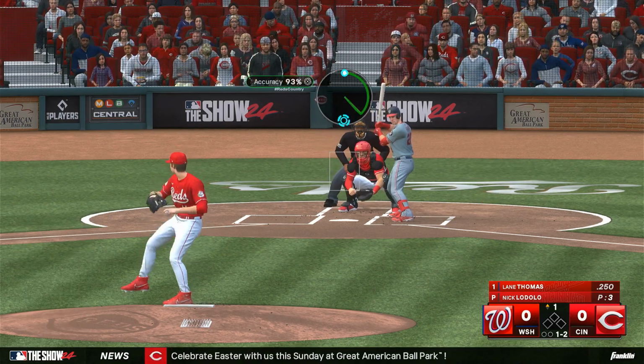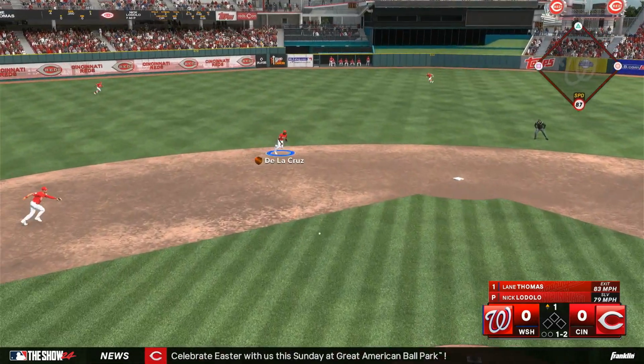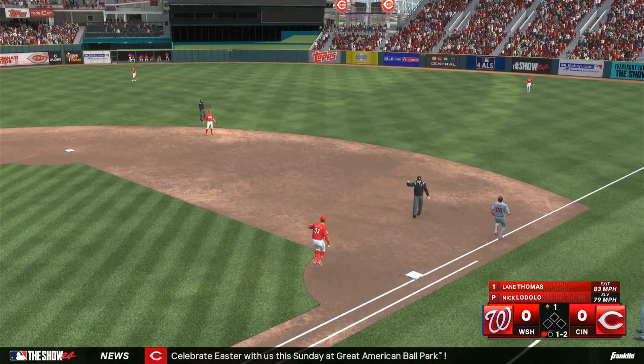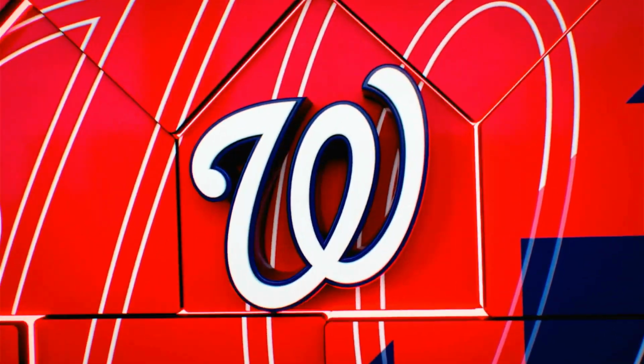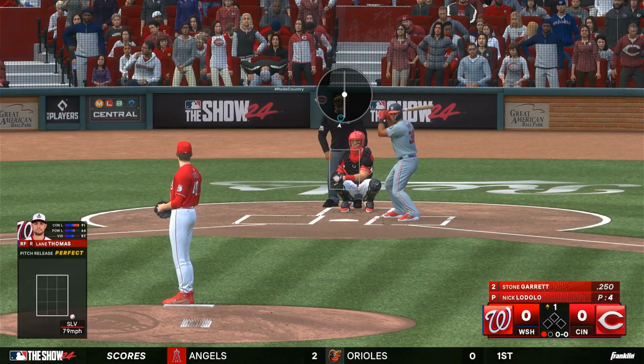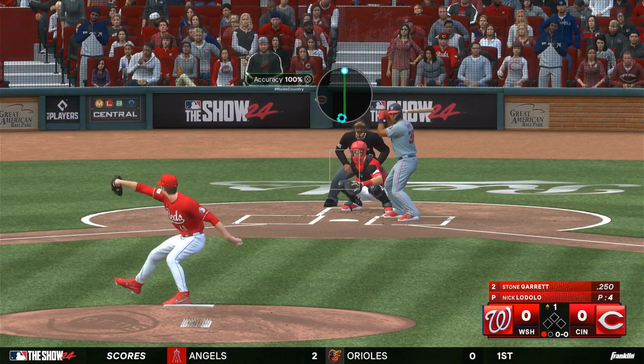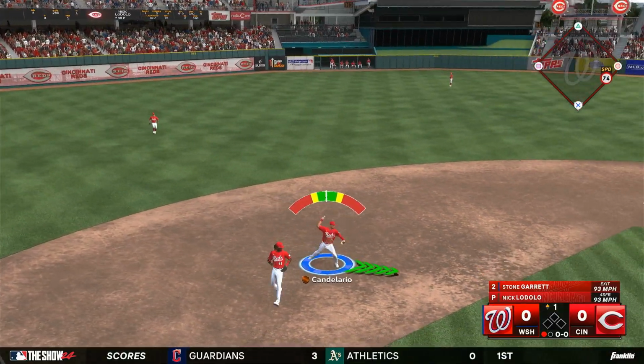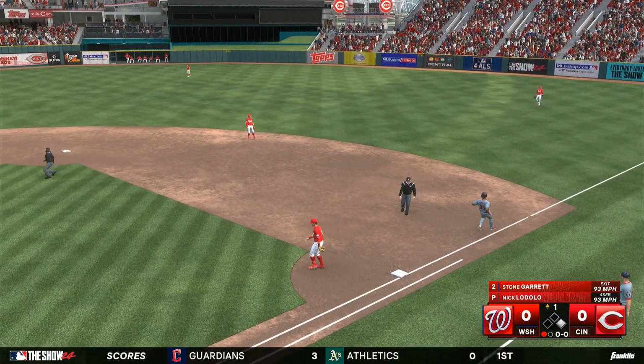The pitch. Out to short. De La Cruz fires across the diamond. One out in the top of the first. Up now for Washington, Stone Garrett. Dives, but it kicks off his glove. And he beats it. That's a hit.